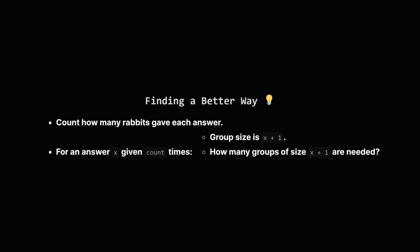So a good strategy seems to be, first, let's count how many times each specific answer appears in our input list. We can use something like a hash map or a counter for this. Then, let's look at each unique answer. Suppose c rabbits answered x. We know each of these rabbits belongs to a group of size x plus 1. How many complete groups of size x plus 1 do we need to account for these rabbits?